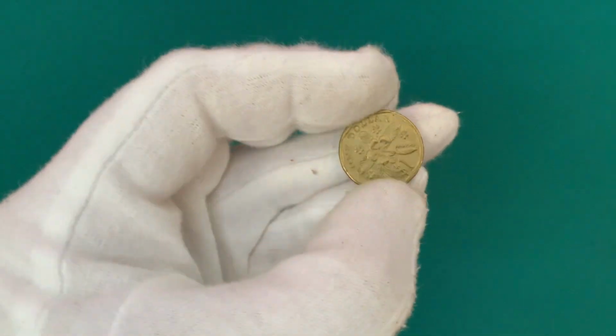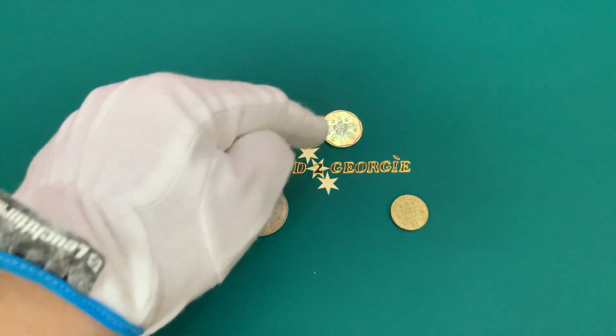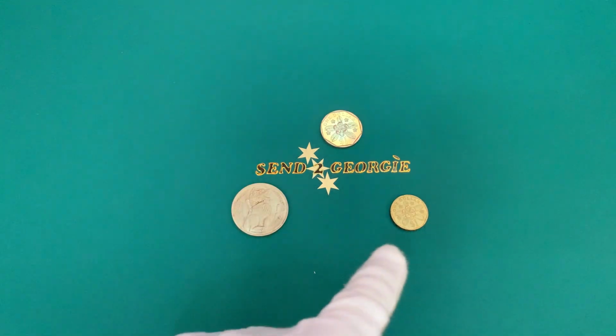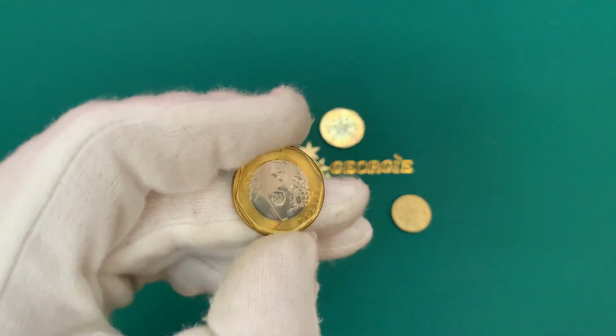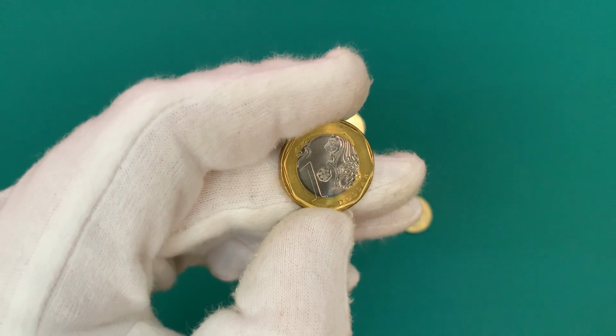Now with the exception of this coin, these other two coins have been withdrawn from circulation. You can still find this coin being used, but this coin has been replaced by the current bimetallic coin, which was introduced in 2013.